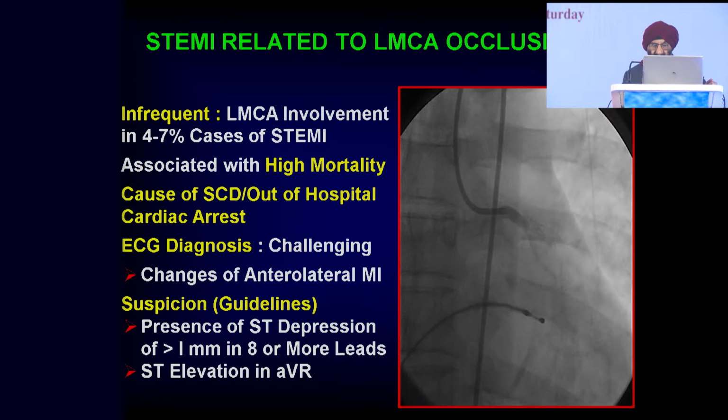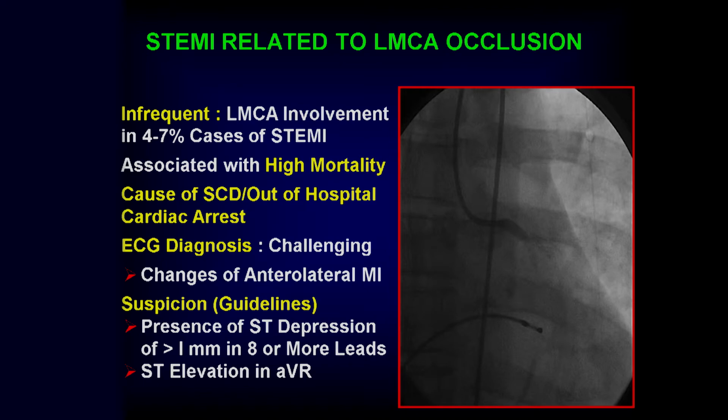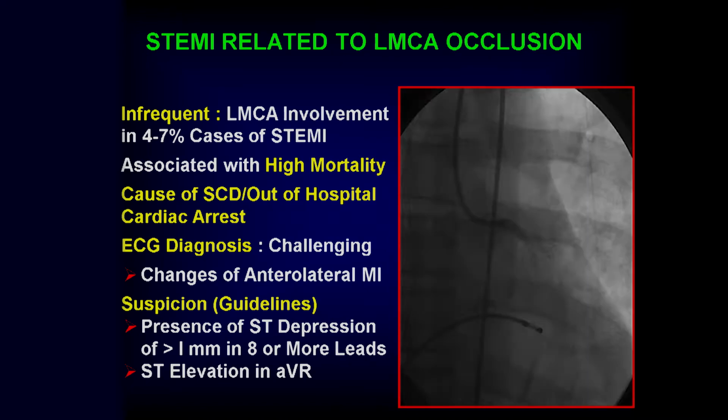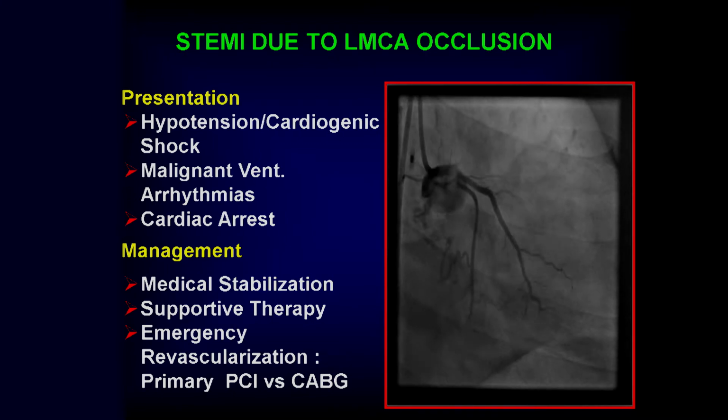ECG often shows anterolateral MI, and therefore the diagnosis of left main occlusion is often missed on the ECG. You go by it as anterior wall myocardial infarction, and the diagnosis comes only on angiography. But suspicion can come if the patient shows ST segment depression of more than 1 millimeter in 8 or more leads, or if there is ST elevation in aVR. So you can start suspecting left main occlusion.